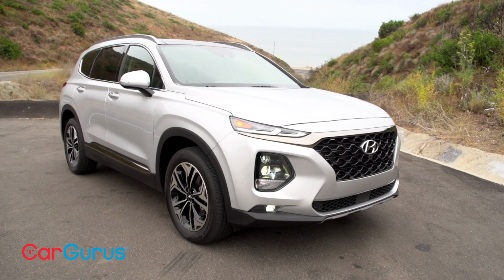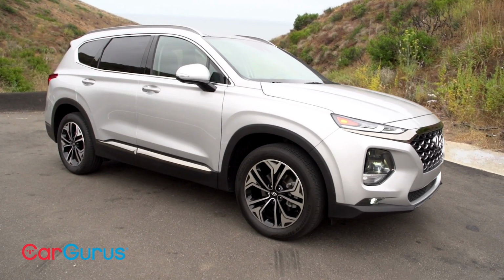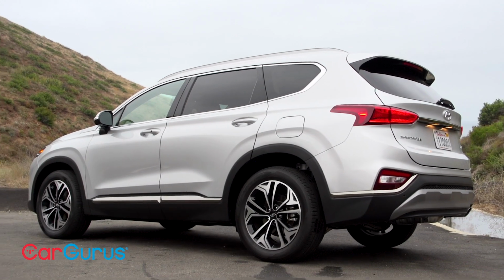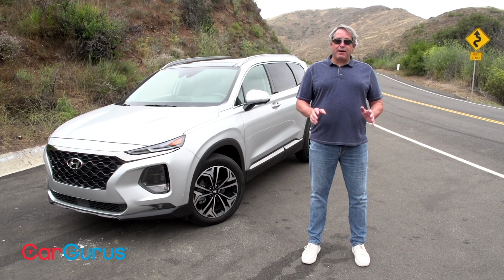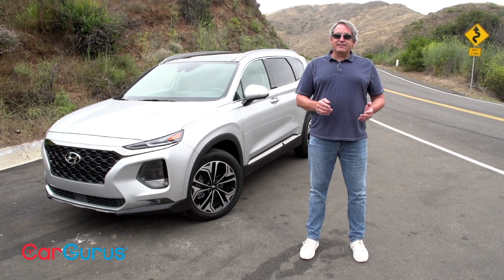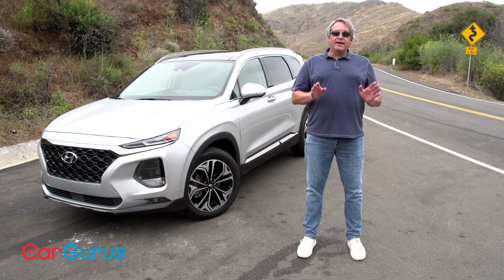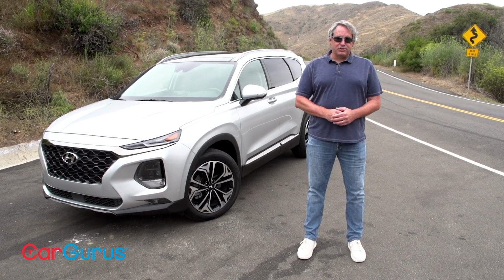Every 2020 Santa Fe comes with a rear occupant alert and driver monitoring system, adaptive cruise control with stop and go capability, forward collision warning, automatic emergency braking, lane departure warning, and lane keeping assistance. To get blind spot monitoring and rear cross traffic alert, you need SEL trim. The Santa Fe SEL also includes a safe exit assist system, which is designed to prevent occupants from opening a side door if traffic is approaching from behind, such as when you're parallel parked on a busy street.